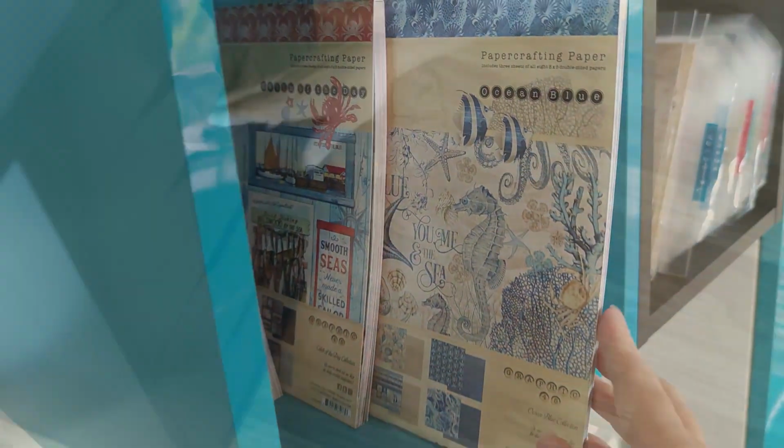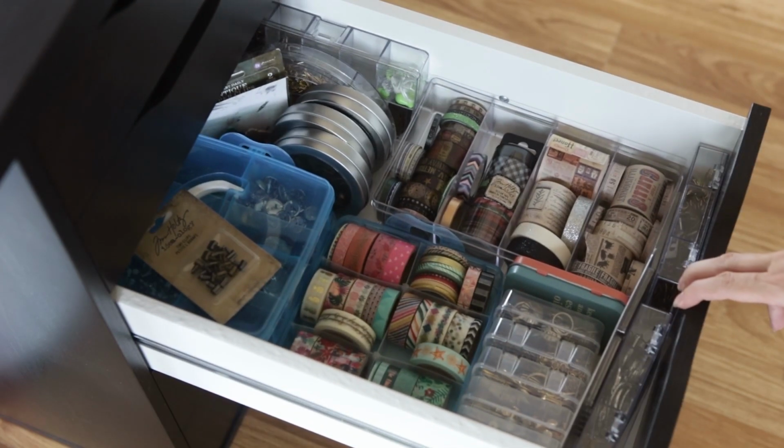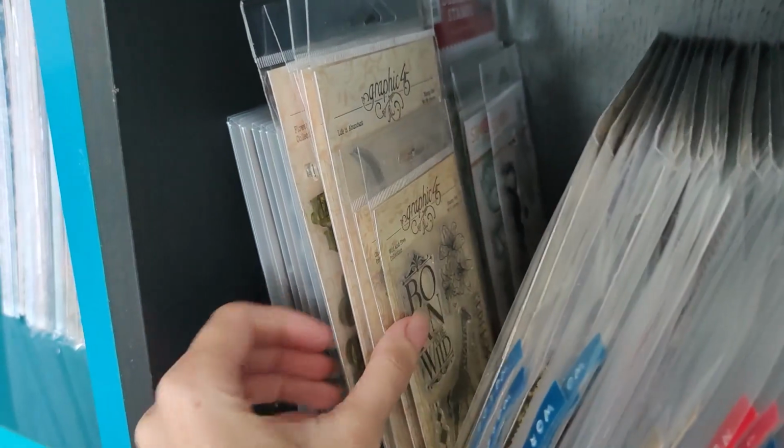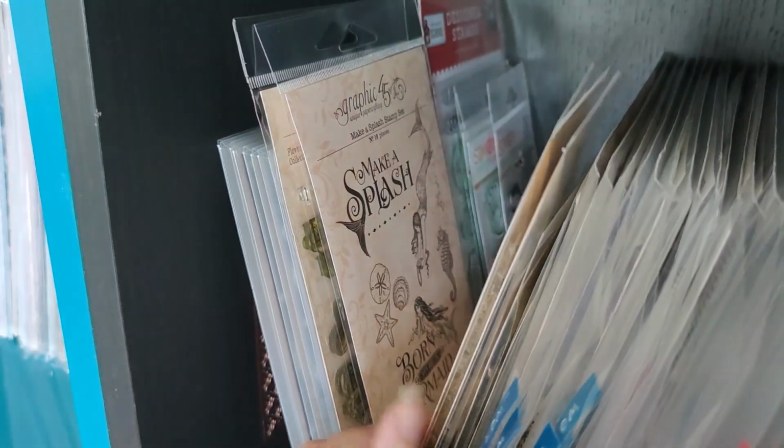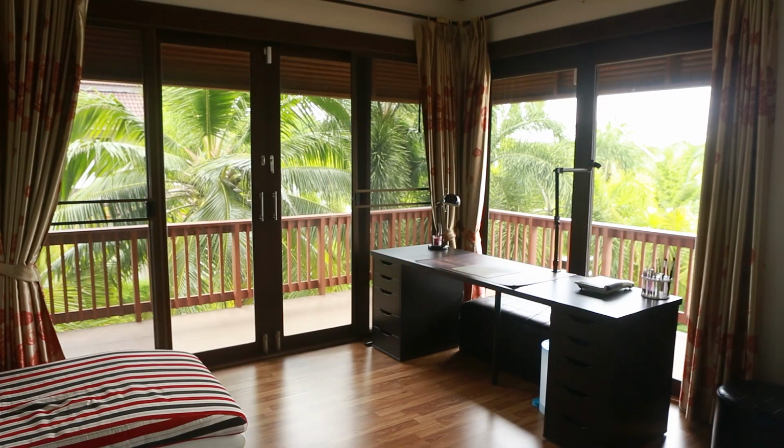And now we are going to take a look at everything in my room. It's definitely not finished and it will change several times during my stay here in this home. Sorry for my bad English, I'm trying to improve it. So, this is my craft room.